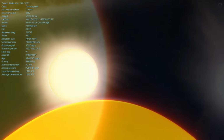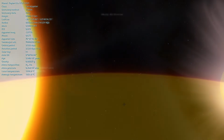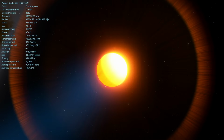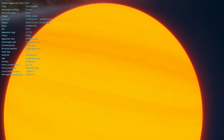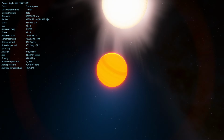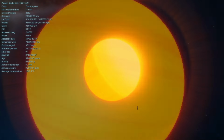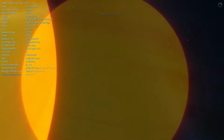Hello, astronomy enthusiasts. Today, we are going to explore and learn about one of the most intriguing exoplanets discovered by NASA's Kepler mission, Kepler 8b. This gas giant, located about 3,000 light-years from Earth in the constellation Lyra, offers us a unique view of the so-called hot Jupiters. Get ready for a fascinating journey through the cosmos.